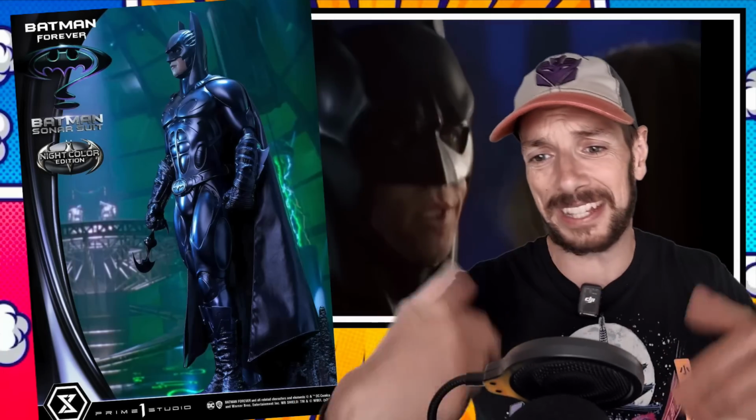It's spot on. This is Val Kilmer's Batman in his sonar suit, a suit that we didn't really get a very close look at the end of that movie, because it was all just very dark and neon. You couldn't make too much stuff out here. But Prime One Studios, their statues are just absolutely stunning. This is no exception. It's gonna be a huge amount of money, so much so that I'm not even investigating that far, because it's gonna be a lot. But it's a good excuse to show off some fun images.